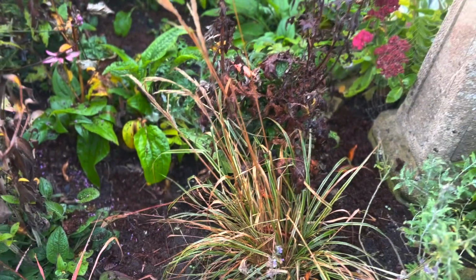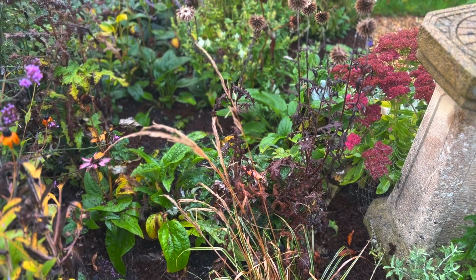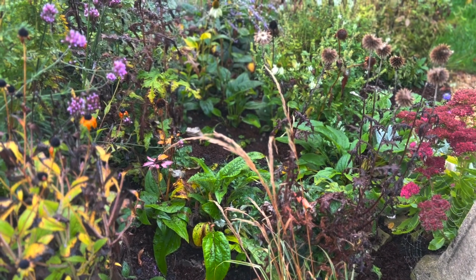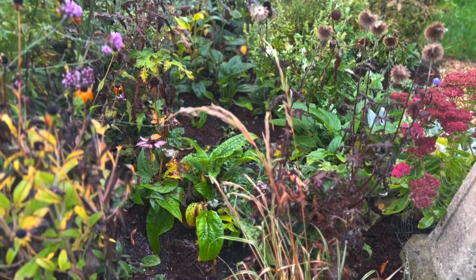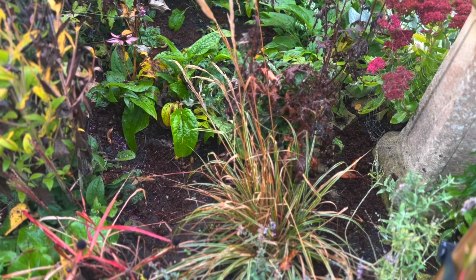But yeah, it doesn't get too tall. This one currently is probably at about maybe 3 foot, just about, maybe a little bit less. And it can get a little bit taller than that, but there are definitely taller varieties of Calamagrostis that we'll check out in this particular video. But this one is really lovely. If you're looking for a shorter grass, but still one that provides a lot of interest, you'll really like this.